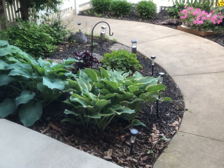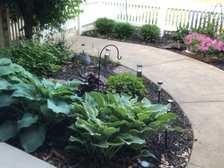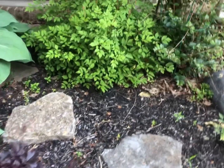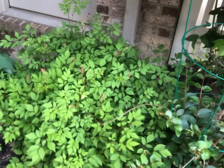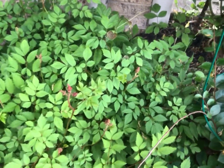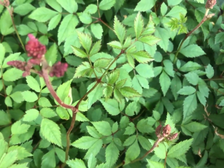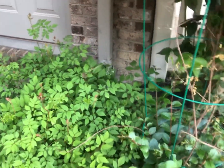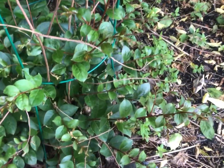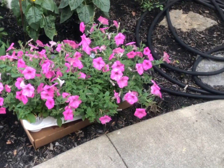I always love my hosta. That's those green big leaves that you see. And over here is an astilbe. I call it astilbe. This will be a red pinkish color. Those are buds almost ready to bloom. And this other plant here with the shiny leaves is a crepe myrtle. And here are the pink flowers.